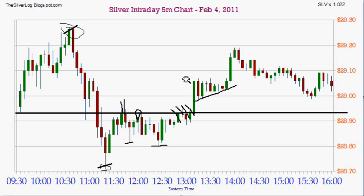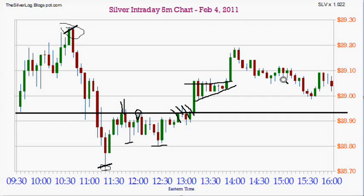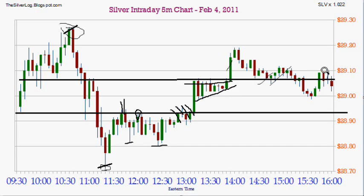This was a pattern here. You can see it was like an ascending triangle, but at the same point, the next Fibonacci level did happen to be exactly at where that top happened to be. And then you finally broke it after half an hour or so, and boom, you made it to the upside and found support at this level.